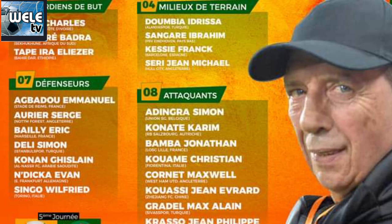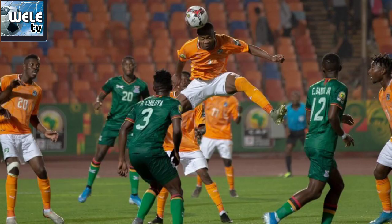What could be key in winning this match? Look, I think both sides are going to be very attack-minded. Both sides, when they don't have the ball, they're going to try to be as compact as possible.